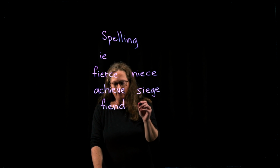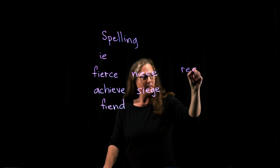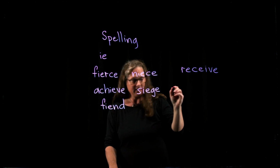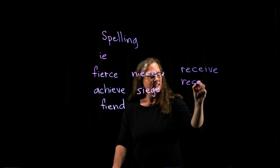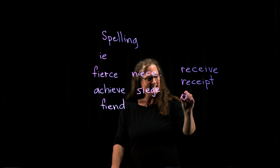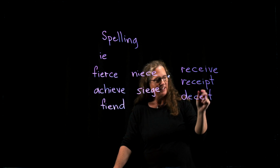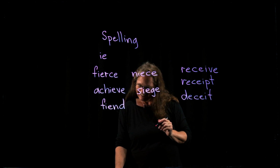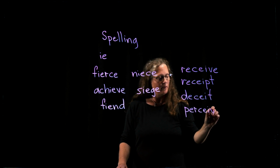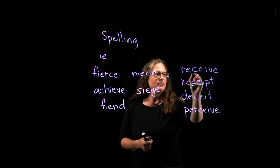You flip it if you have a C, if it comes right after a C. So for example, here you have a C, so you're going to put EI. The same for a receipt. And the same for deceit. I love how they rhyme, but they're spelled completely differently. Receipt, deceit. Perceive. So why is the IE flipped? Because it comes after a C.